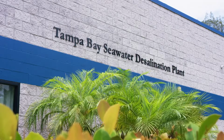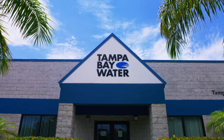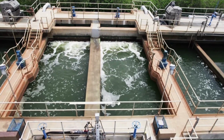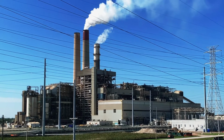The Tampa Bay Seawater Desalination Plant is the first large-scale seawater desalination facility that was built in the United States. The plant can produce up to 25 million gallons of high-quality drinking water every day from seawater. The plant is located near Tampa Bay, next to Tampa Electric's Big Bend Power Station.